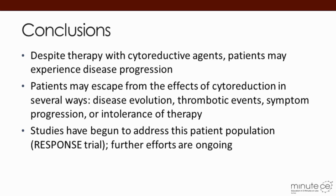Importantly, studies have begun to address this patient population. For example, the RESPONSE trial, which has evaluated the role of ruxolitinib in patients who have had resistance or intolerance to hydroxyurea. Further efforts in this patient population are ongoing.